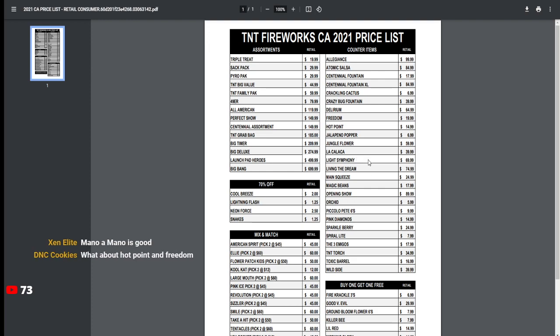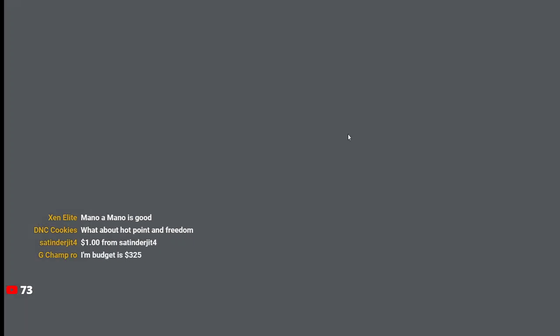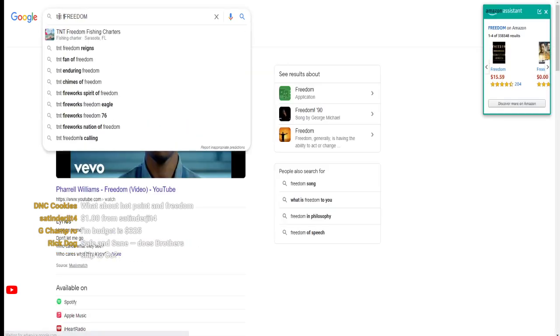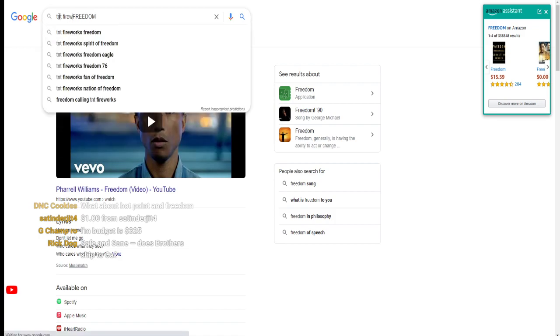What about Hot Point and Freedom? Good point. Those are not on the website. So Hot Point and Freedom. I always forget about these. So Freedom and Hot Point actually did not increase in price at all. Very good point there. Freedom I actually was impressed with when I bought it. I think I have a video on it.